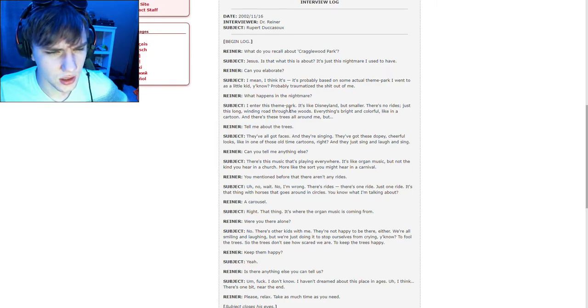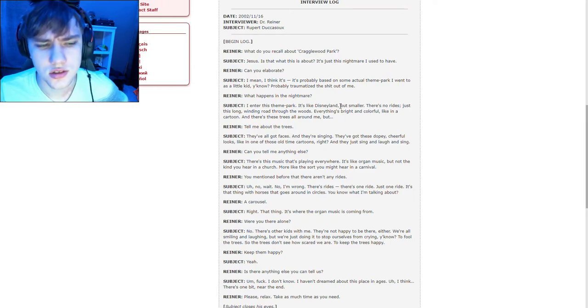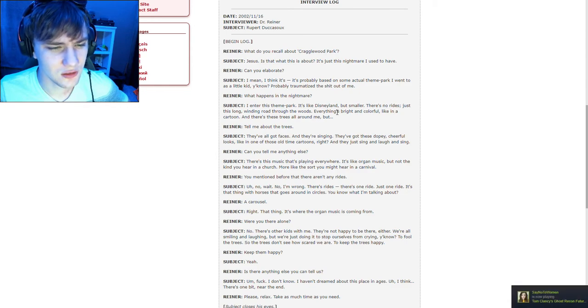I enter this theme park. It's like Disneyland, but smaller. There's no rides, just this long, winding road through the woods. Everything's bright and colorful, like in a cartoon. And there's these trees all around me. But tell me about these trees. They've all got faces, and they're singing. They've got these dopey, cheerful looks, like in one of those old-time cartoons, right? And they just sing and laugh and sing.